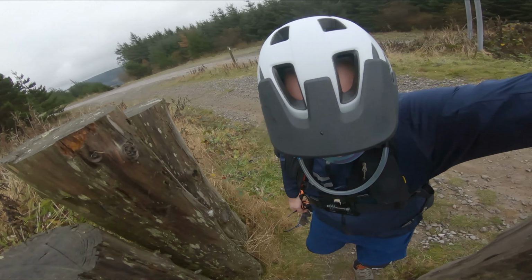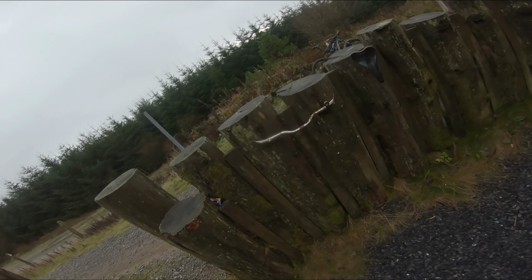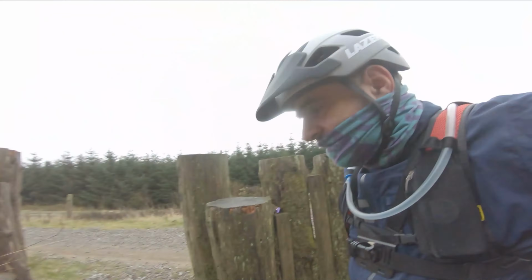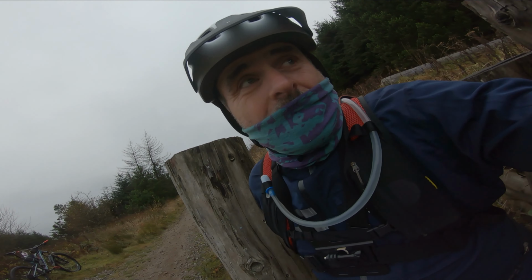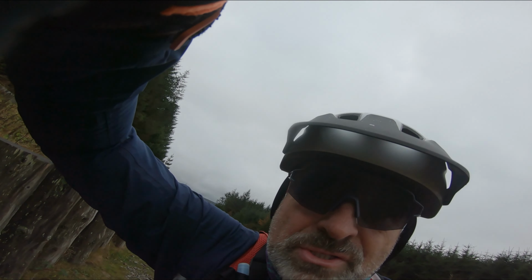This is quite a nice little thing. A nice little shelter. So it does get really windy up here. So this little windbreaker has been really helpful in stormy conditions. The bike, be nice to get this on the descent now.